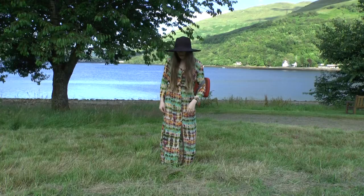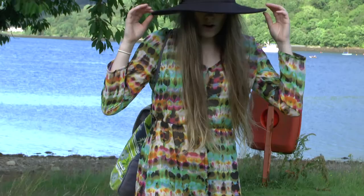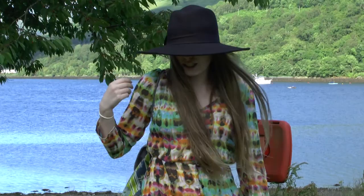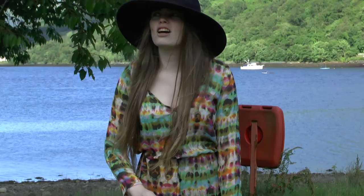So starting off, I got these shoes, which I got from Next a few years ago. I just thought they looked quite cool and cowboy-like. I've got my big black track, because I've been using my shorter one a lot recently, and this is from H&M. I thought it was a bit more boho. I've got this vintage rucksack, which I got from my Auntie Debbie, just because I've got my camera, my film camera. Oh, I've got my injection stuff, my purse and all that stuff.